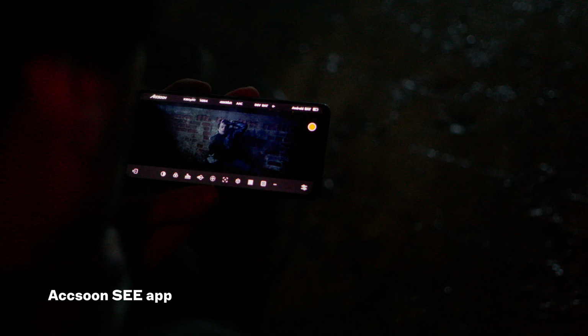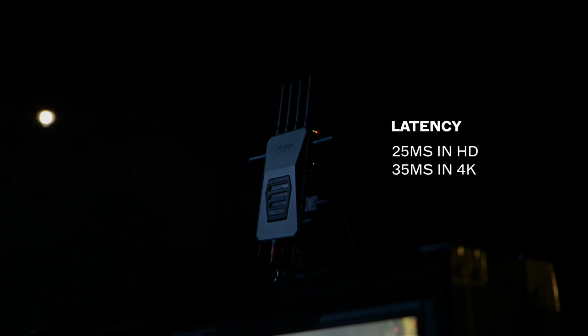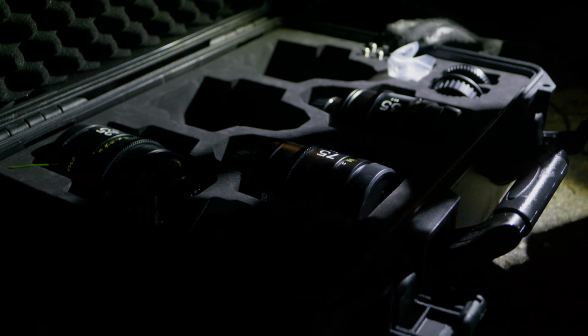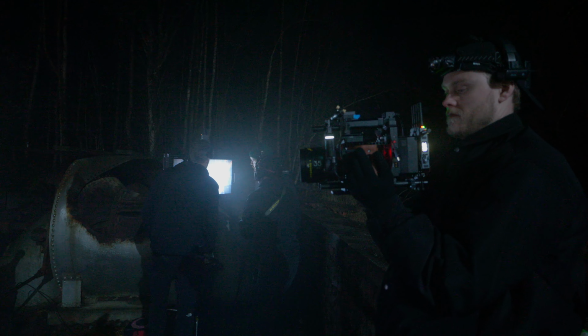Getting a 4K signal for wireless focusing makes it a lot easier to pull focus, especially when the latency is only 25 milliseconds in HD and 35 milliseconds in 4K. Again, we were shooting full frame on aperture 1.4, and you don't want to ruin the perfect shot with a blurry image. So Kim had an important job.